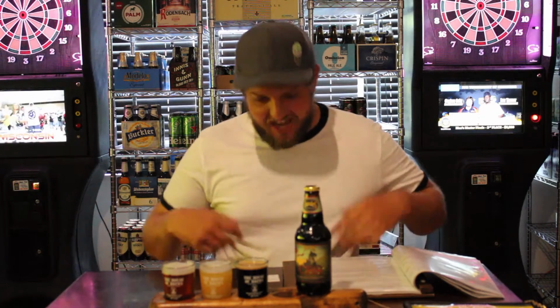So the first one we're going to be doing today is the Founders CBS Stout, the Nitro edition. And it's a really cool bottle. I didn't even get a chance to look at these bottles beforehand. I picked out the beers, and that's another thing.